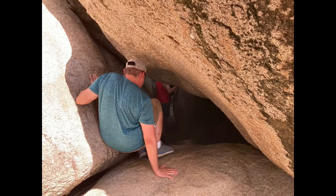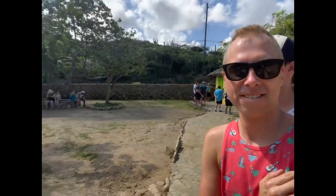So we just wrapped up our tour of Ayo Rock Formation. What'd you think? It was cool. It is really cool. So hot tip, there is some crawling and there are some confined spaces. So if you are claustrophobic, I don't recommend you do it. But the cool thing is if you want, you can just stay in the Jeep or hang out at the parking spot while you wait for the tour to finish.